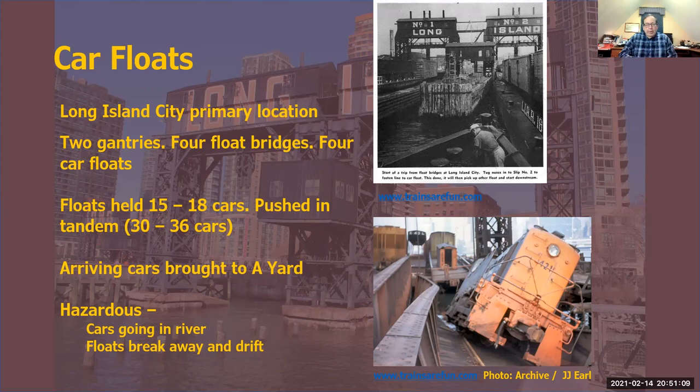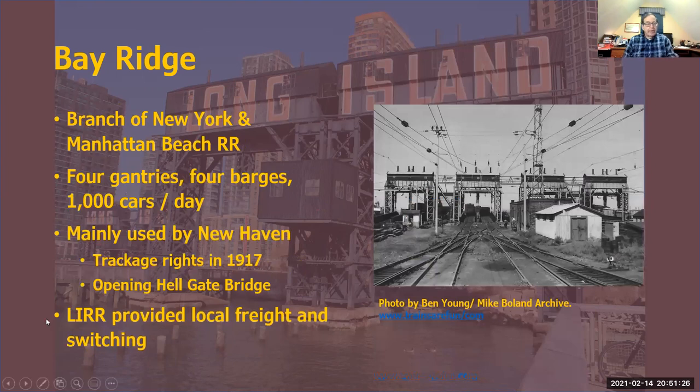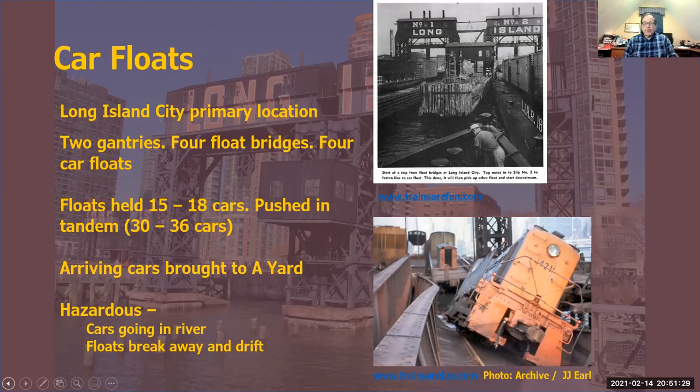If the car floats became unbalanced, freight cars would wind up going into the river. And sometimes the car floats would break away from the dock or from the tow, and they would drift downstream. And you also have situations like in the lower right-hand corner where a switch engine collapsed, caused a float apron to collapse. A float apron was the movable part that connected the land to the car float. It was raised or lowered depending on the tide.